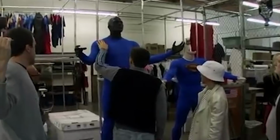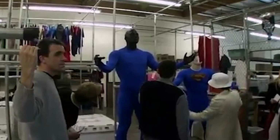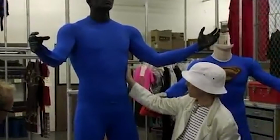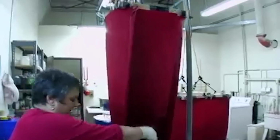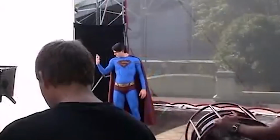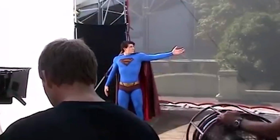It wasn't all CGI, however. Even in 2006's Superman Returns, Brandon Routh's costume was fully practical. While his background was a green screen, the cape needed extra help from some people on set to sell that Superman was flying through the sky. Apparently, the red flowing cape's material was just a bit too heavy for a fan to convincingly blow. So puppeteers, wearing green onesies, stood behind him while the actor was lying on his stomach.